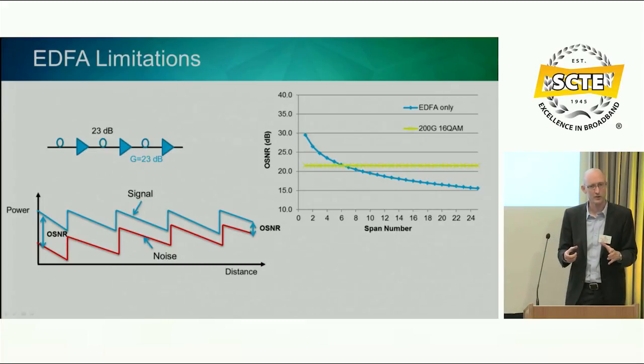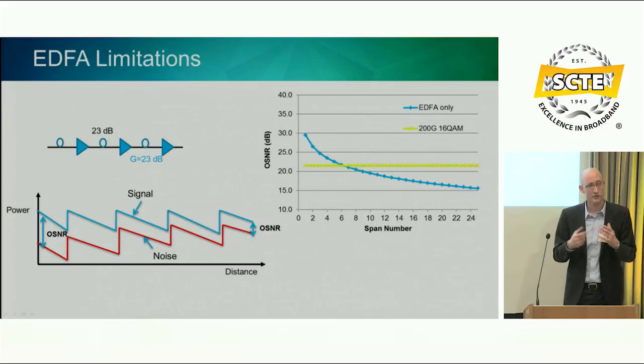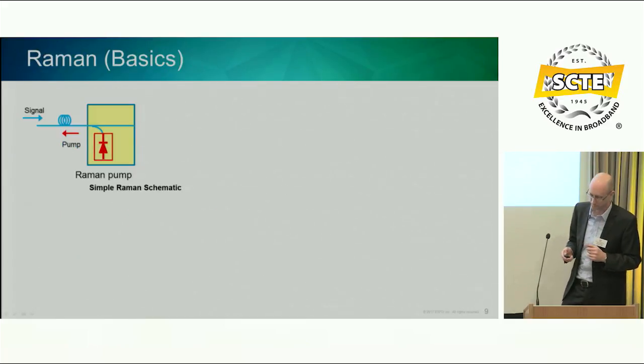And to achieve those, we've moved from just quadrature phase shift keying to the QAM, so quadrature amplitude modulations. And for those, we need a much higher OSNR at the receiver. So you can see that as we go to 200 gig, we now suddenly become quite distance limited. So this is where the Raman technology is going to come in and really help us here.